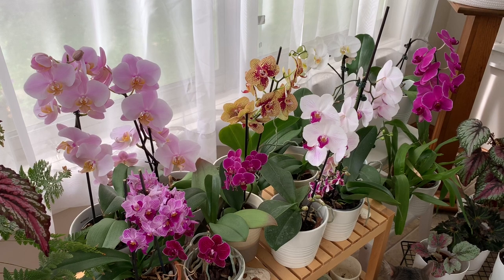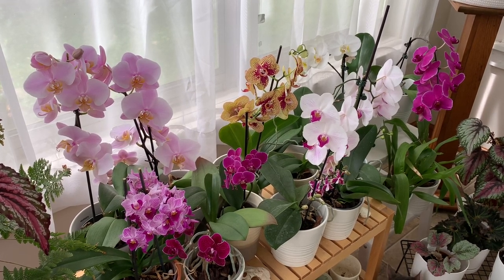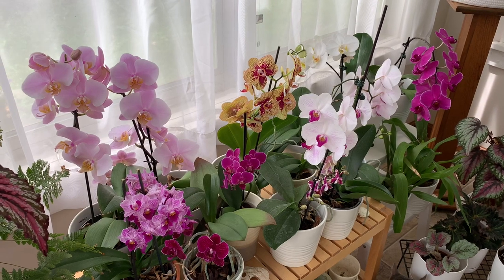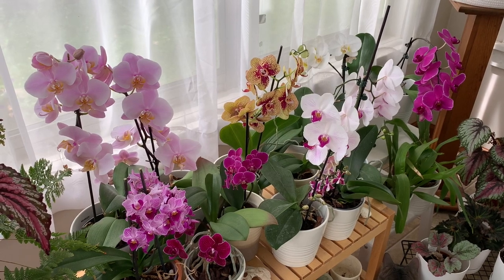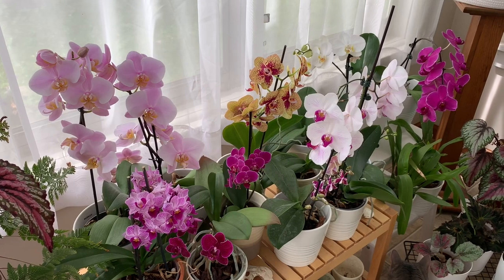I enjoyed the bloom, and then when they were finished, I cut off the bloom stalks, kept them watered, and kept them in bright light here, bright indirect light. And pretty soon, they all started, one by one, sending up new bloom stalks and started blooming, as you can see. Orchids are great value for the money.